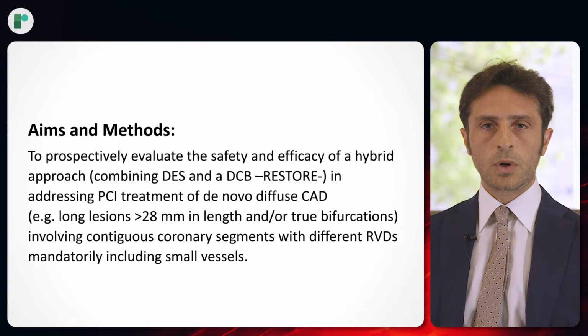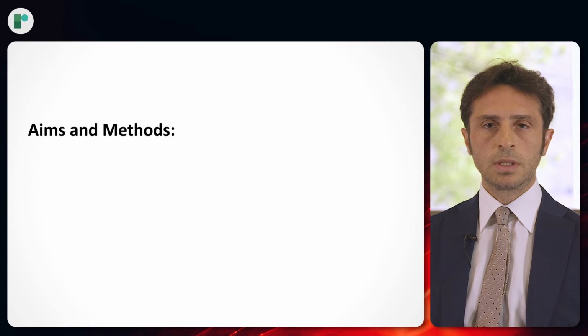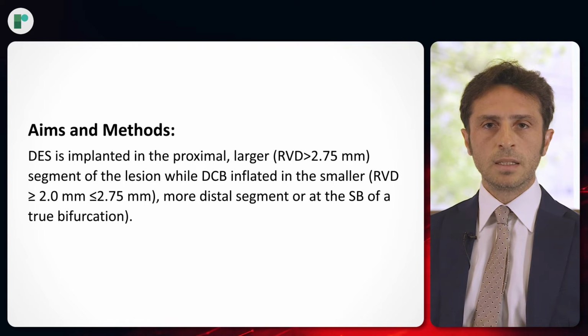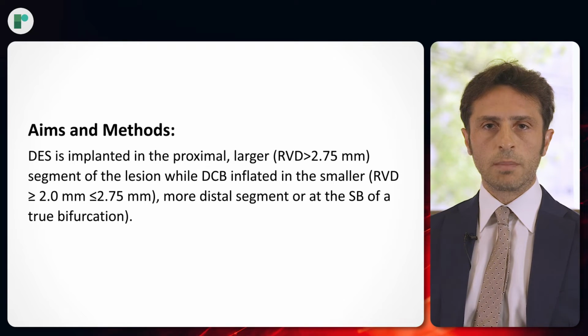When I talk about diffuse coronary artery disease, I mean true bifurcation and/or long lesions with a length of more than 28 millimeters. There is not a universal definition for hybrid approach. In this study, hybrid approach was defined as overlapping or slightly superimposing of 2-3 millimeters in length DES implanted in the larger, more proximal segment of the lesion or at the main branch of a bifurcation, with DCB inflated in the smaller, more distal segment of a long lesion or at the side branch of a bifurcation.